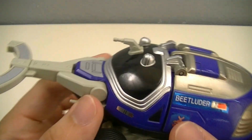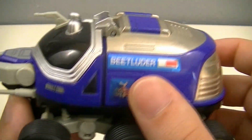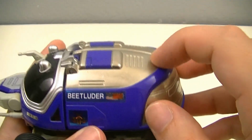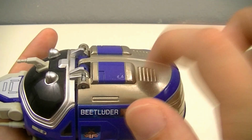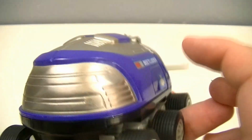Got the horn here, the cockpit right here, with a laser attached here. Got the shell here, and this is the die-cast part. And here, you see the metal there. Got some nice stickers.